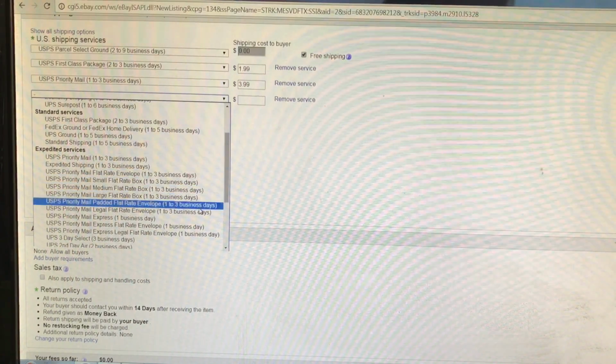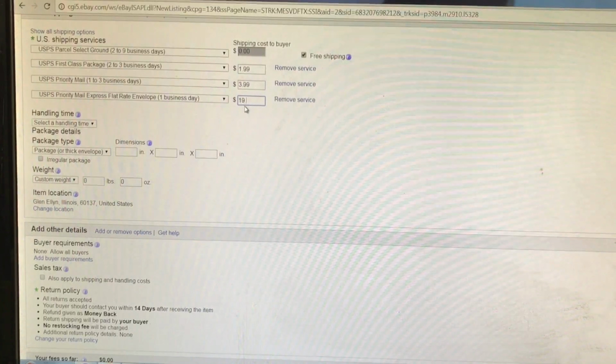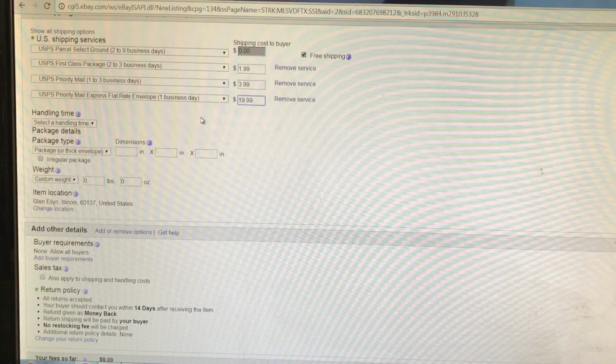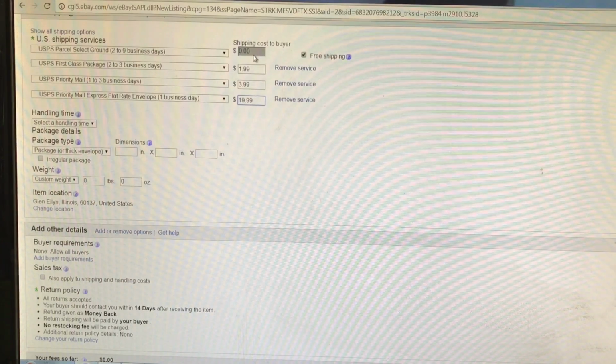And then of course, 1 day shipping would be priority express. We can pick flat rate envelope, and I like to make that ridiculously high so nobody really picks it. I think it's about $17 or something, by the time you add eBay fees. But for somebody who really needs it overnight, which I cannot see why, maybe they'll need this pair of pants overnight, they have that option. So this is how both worlds are happy. Cassini is supposedly happy because it's free shipping, and Google no longer sees it as incomplete, and they're happy as well.